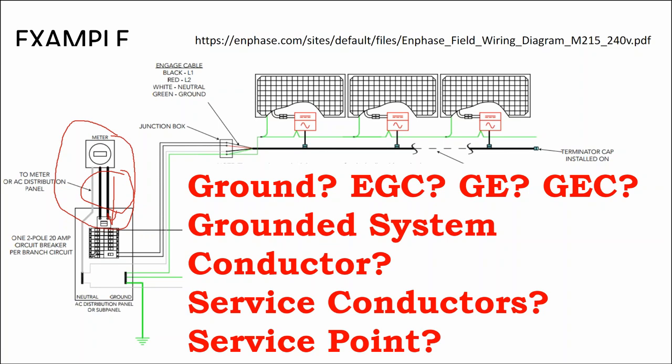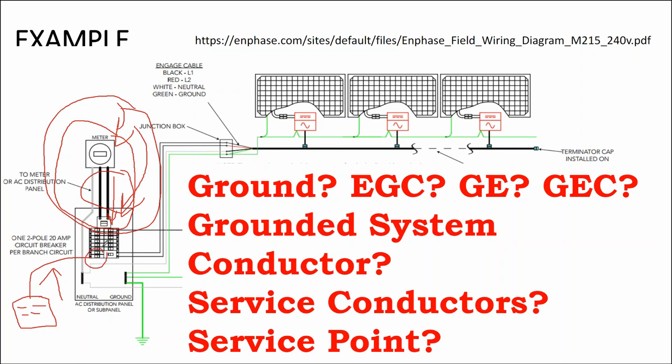But separately, I might have another panel, a sub panel, pulled off of my main panel. And so the wire run between my panel and my sub panel does kind of the same thing as the wire run between my meter and my panel. The service is being supplied to this main breaker, and then this feeder conductor is supplying the sub panel. This is a feeder conductor, that's a feeder conductor, only that is a service entrance conductor.